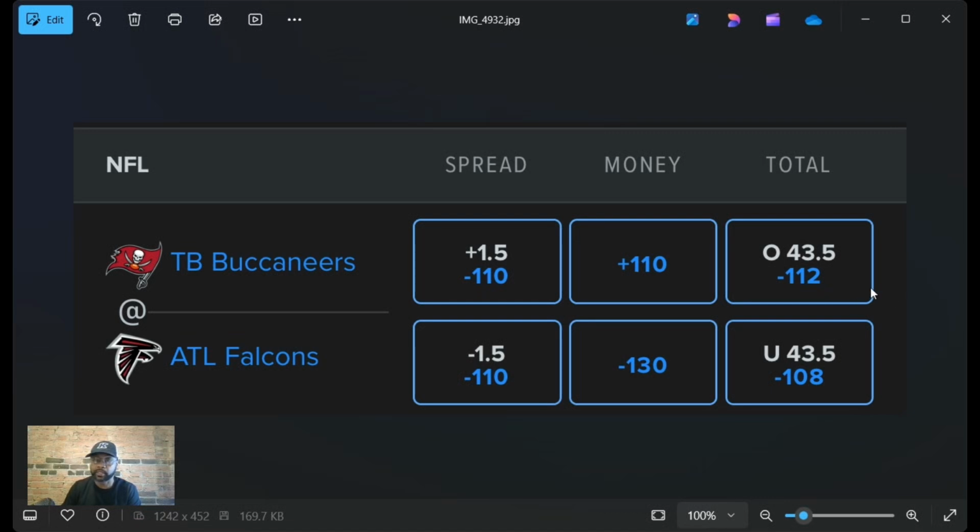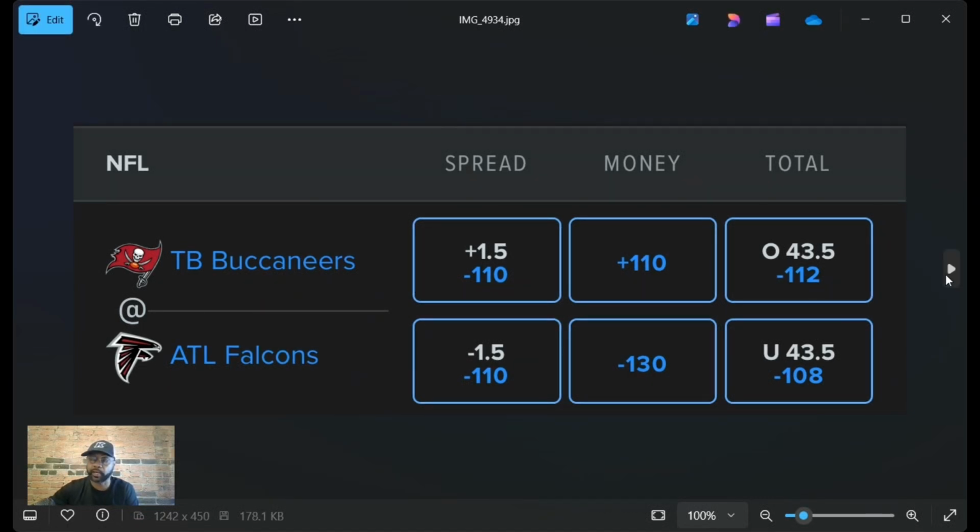Okay. So the next one that we're going to look at is the last column right here on the right. And this is the total, or the over under. When you're betting on the total or the over under, you're simply betting on both teams combined: do you think the final score is going to be over this number or under this number? Same thing in basketball, baseball, soccer, hockey, whatever you bet on.